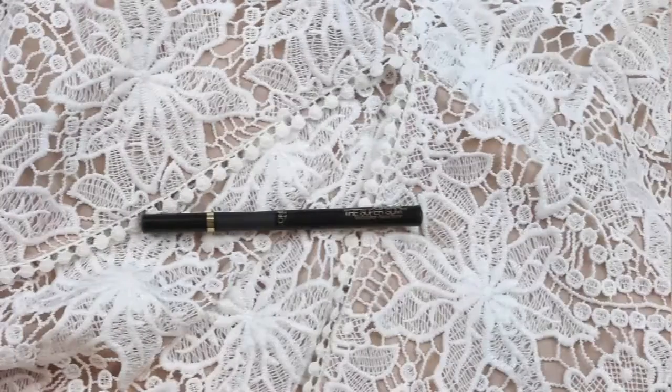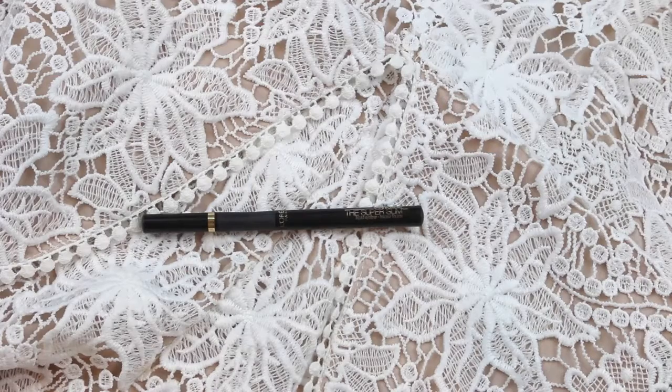And I just realized I never told you guys what I'm using for the eyeliner, so it's by L'Oreal, and this is the Super Slim Liquid Eyeliner. We're getting pretty close to the finish line. I'm going to do my lashes next.